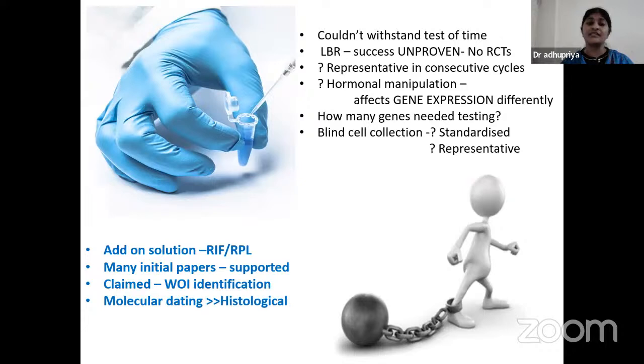So, as an add-on solution suggested to patients with recurrent implantation failure or recurrent pregnancy losses, ERA couldn't withstand the test of time, because there was no difference in the live birth rate or the implantation rate when generally applied to the infertile population, between those who were ERA receptive and those who were non-receptive. Many initial papers had supported the use of ERA. The success was proven in people with recurrent pregnancy losses in the form of implantation rates and not in the form of live birth rates. And no RCTs have supported the use of ERA as a diagnostic tool.